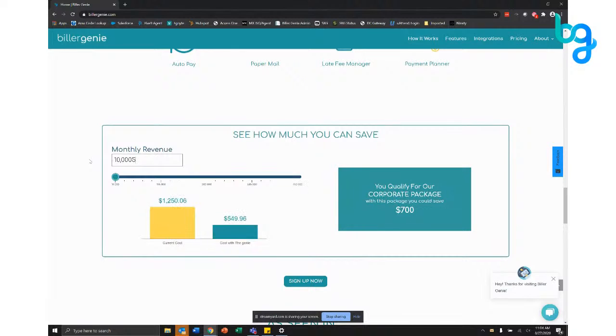Let's say that you have $50,000. Even there, you're saving $325 a month. I mean, there's a lot of things that you can do with $325 a month. And that doesn't even take into account things like if you had a full-time employee or anything else that could maybe spend their time doing something else in your business.